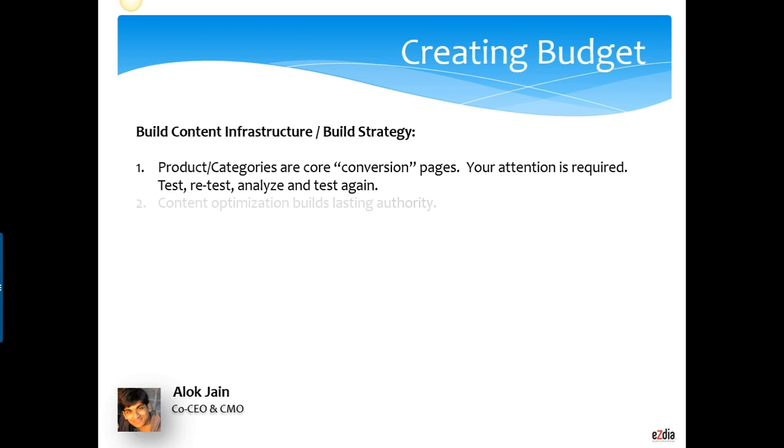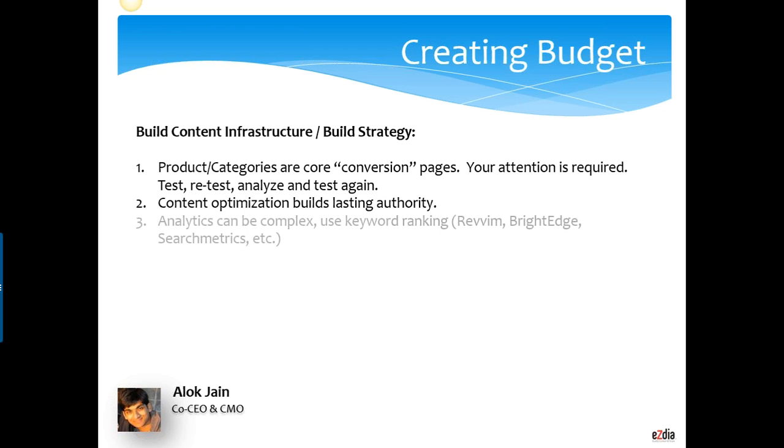In this specific webinar, we are talking about product and category page optimization. Keep in mind, if you are in e-commerce, the product pages are the core pages. Everything is built around them. Second come categories, and these are the conversion pages. There are other initiatives like blogs or buying guides. Those might be more awareness, but these are the main pages which really bring the dollar directly. So pay attention to these pages.